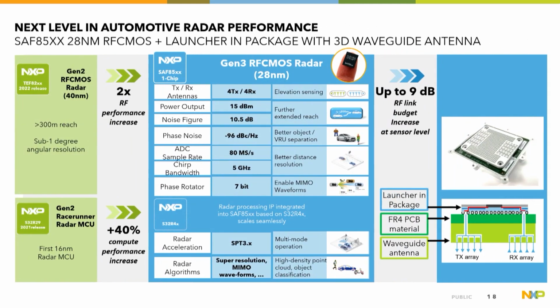But now that 28 nanometer RFCMOS really means a step forward, brings capabilities we haven't seen before. Today, I'd as well like to introduce an add-on that takes us to yet another level of capability for radar sensors, and that is the usage of 3D waveguide antennas combined with direct launch from the chip, which allows us to directly radiate the millimeter wave through the bottom of the chip by means of integrated launchers inside the package to the waveguide antenna that is mounted on the back of the antenna, thereby removing high-speed PCB materials from the sensor and significantly reducing losses that are inherent to classical PCB antennas.